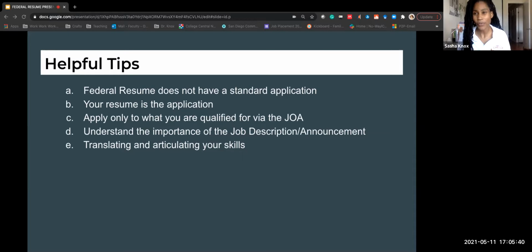Your resume, which is distinctly different from any other recruitment process, is the application in a federal recruitment process. Your resume is that golden key and ticket. Your federal resume is going to have all the information necessary for you to advance. Versus some civilian resumes or other resumes, where we say just put the critical and necessary information, your federal resume is going to follow suit, but have much more detail than you would on a traditional resume.